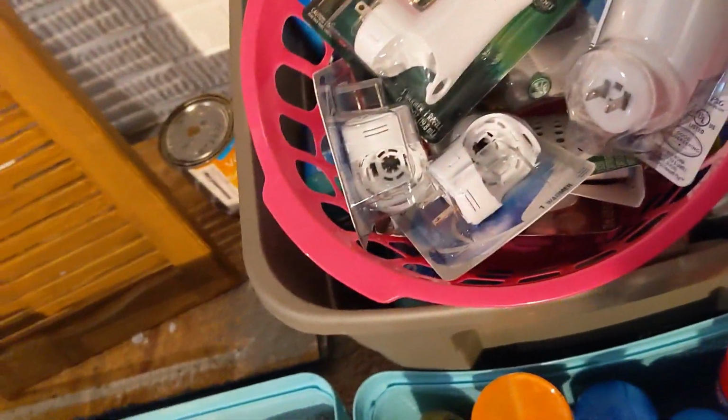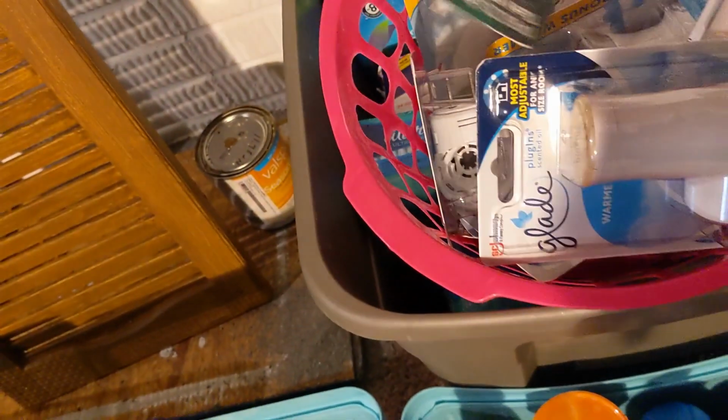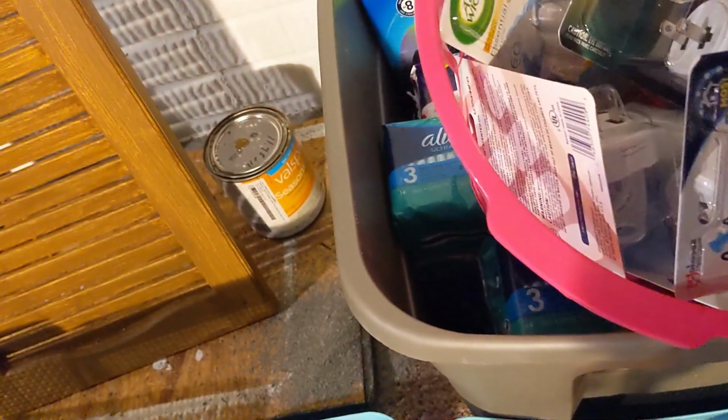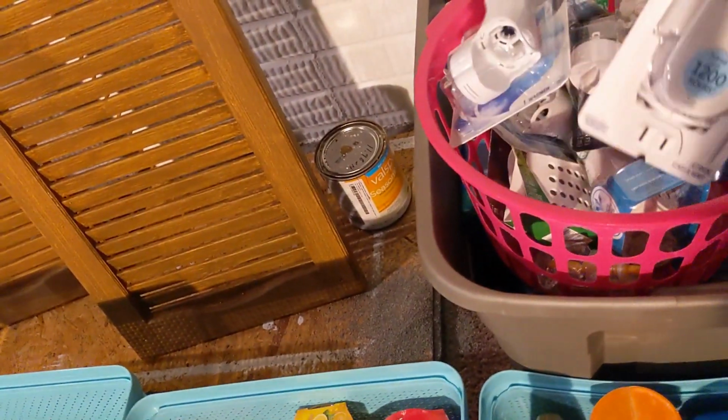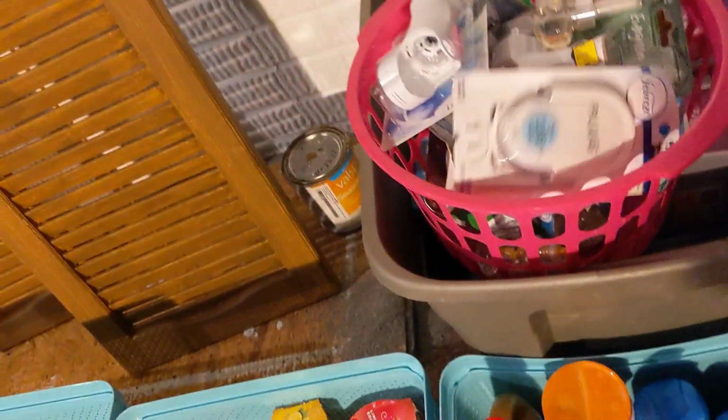This is my basket. Not the best way to organize, but it's got all my plugins. So we've got Glade and Airwick and Febreze and all kinds of plugins in there. So we keep that. These are nice too to just keep around for stocking stuffers. Add this with a little bulb, put this in somebody's stocking. So that's really nice to have.